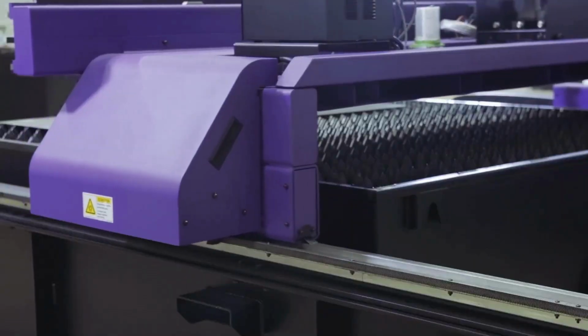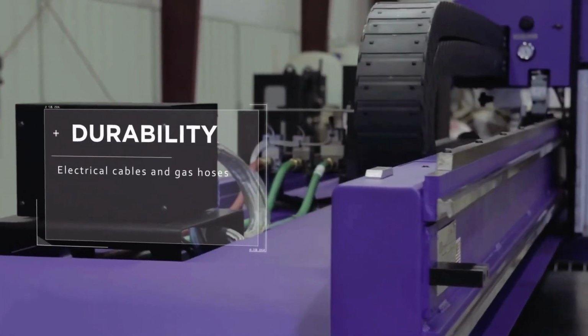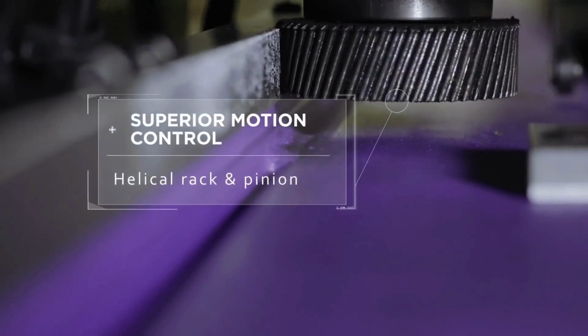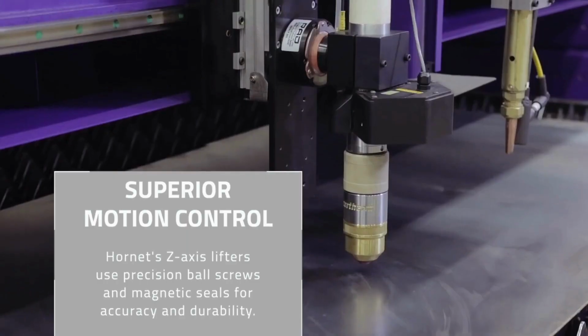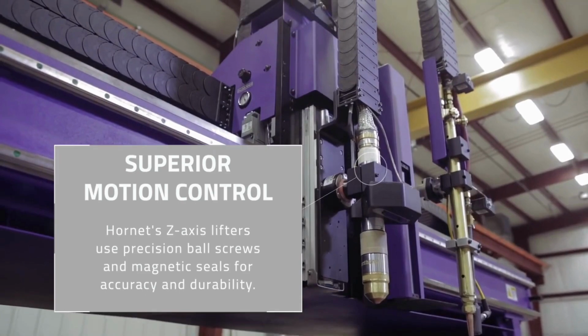Every cable and gas line is protected by rugged sheet metal covers and enclosed carriers, designed for durability in tough shop conditions. With helical rack and pinion drives, dual linear ways on the cross-axis, and a Z-axis lifter powered by precision ball screws and magnetic seals, the Hornet XD delivers smooth, precise motion with every cut.